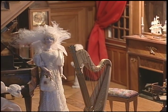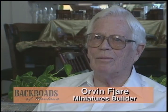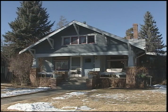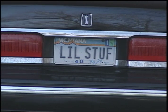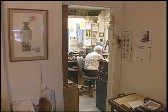It's a matter of personal pride, putting in a great deal of time and producing something that you're proud to put your name on. It's a good feeling. Orvin Fjare works his miniature magic inside this house. It's a place where the little stuff really matters. Naturally, Orvin's workshop is the smallest room in the house.